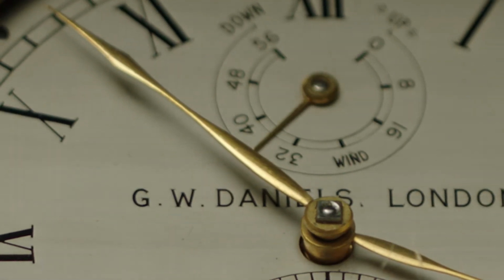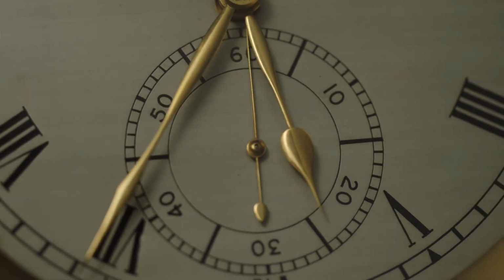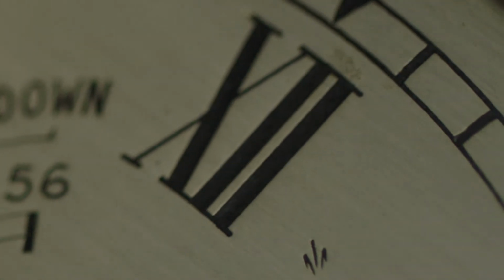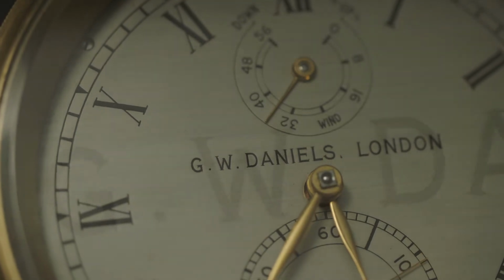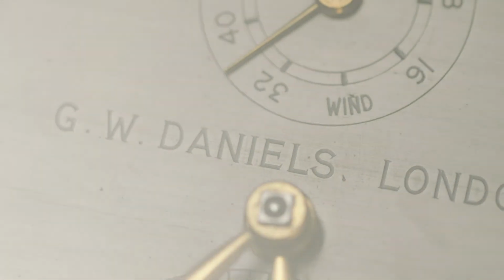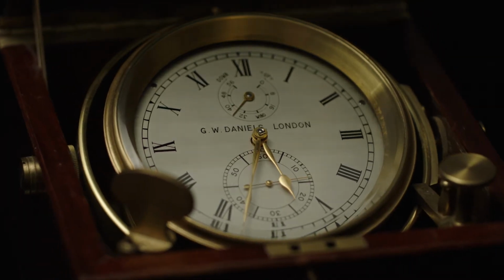The next watch takes us back to 1952 with the Daniels Mercer chronometer. He trained as a repairer, but he obviously had ideas for making, and he bought a raw caliber, a raw Bosch from Mercer, the chronometer makers, and he had to completely finish and rebuild that watch. And that's something that George wouldn't have been trained in. It's signed G.W. Daniels, and I asked him what the W was for, and he said it's for William, but that's not my real name. He said, I thought it sounded better than George. Even at that early age, he had ambitions.